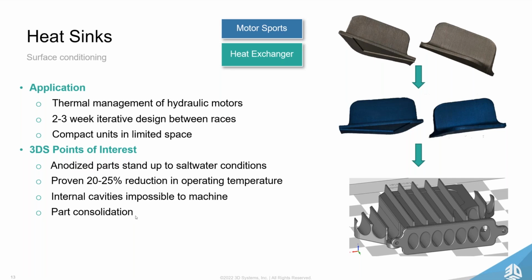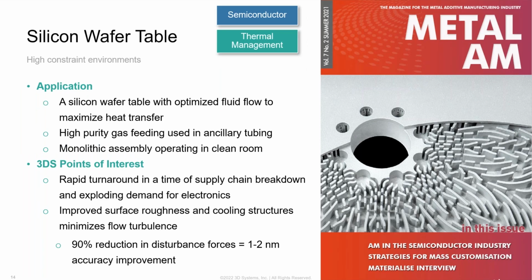And the last application is for the semiconductor industry. It is a silicon wafer table. This was actually featured on last summer's front cover of the Metal AM magazine. So this actually was built in A6061, again, pointing to the fact we've been printing this for a while, just under the radar.